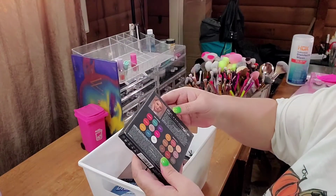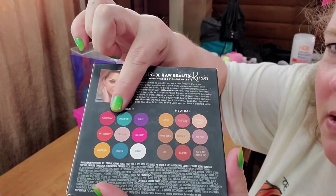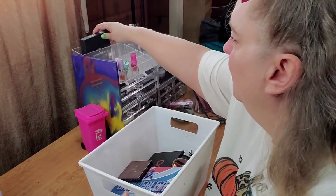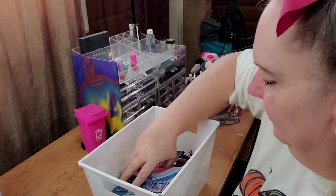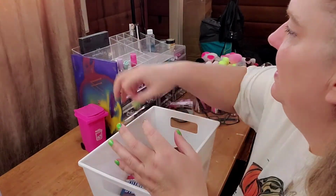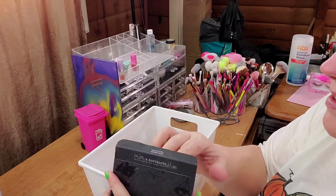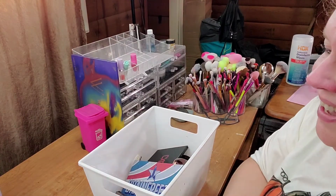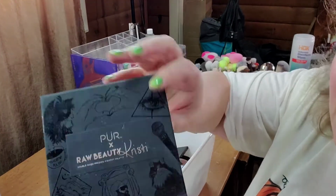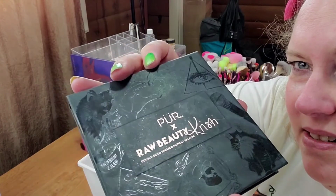And then we have the Raw Beauty Christy palette. So we've got some neutrals and we've got some color both. But so there's that one. Put her back there. And then we got our highlighters. Do you guys want to see the palette? I keep forgetting that. I have it still in the case. I don't know why. None of my other ones are. But she is so, I mean, it's gorgeous. Can you see that? Look at that. The details, the pictures.